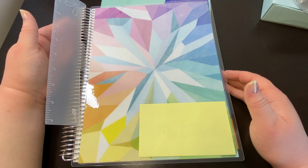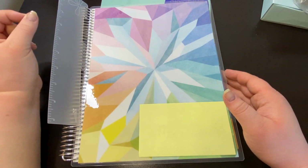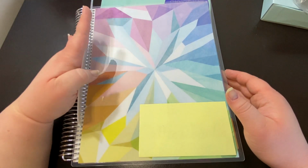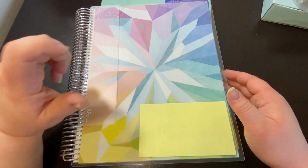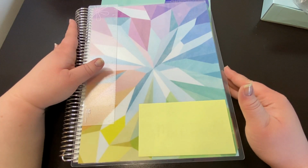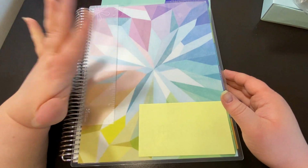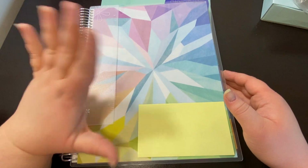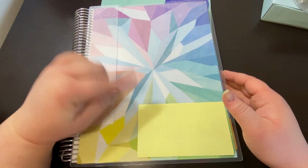But I was so excited that it was coming in Kaleidoscope, and I hope next year it comes in Flower Power that's out this year, because I really like the Flower Power, but I don't want it as my regular planner because it's just too much floral everywhere. But in my teacher planner, I don't cover things with stickers. I mean, I use stickers, but I don't cover things with stickers. I like the planner to be as pretty as it's going to be by itself. So I would love to have the Flower Power in the teacher planner for next year.